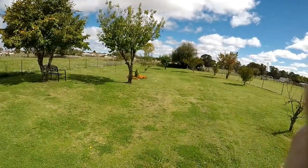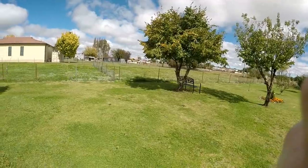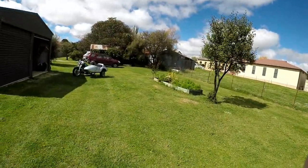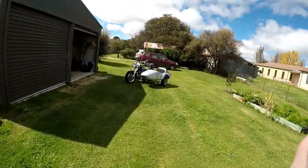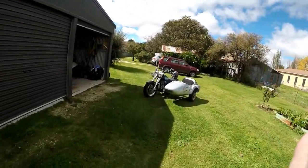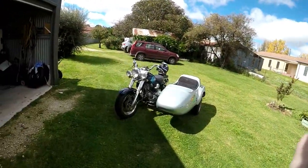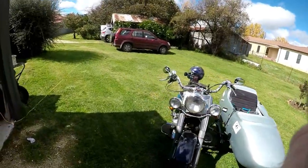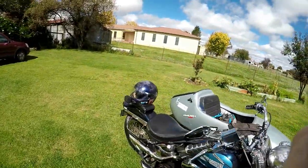Anyway, it's a beautiful day to go for a little ride. Today we're going to take something special. And there it is. This is what we affectionately call the old girl. It's a special bike because it was my brother Tim's bike, and he gave it to me before he passed away from cancer late last year.